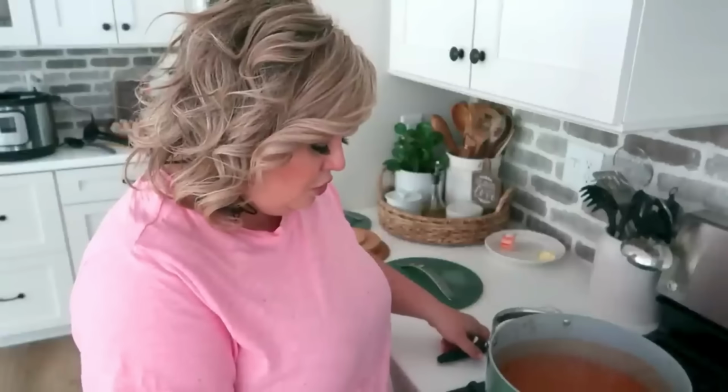Okay, so I moved our soup over into a pot on my stove because I wanted my soup to come back up to a simmer, not necessarily a boil, but a simmer. So I brought it over here to the stove and I've got it back on. I'm gonna let this simmer up and thicken up.